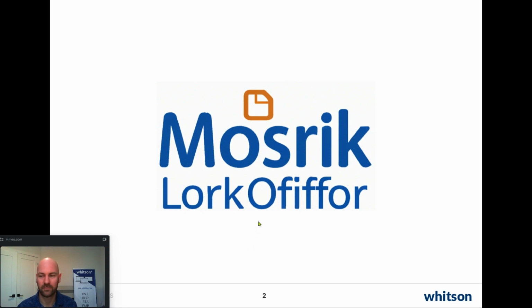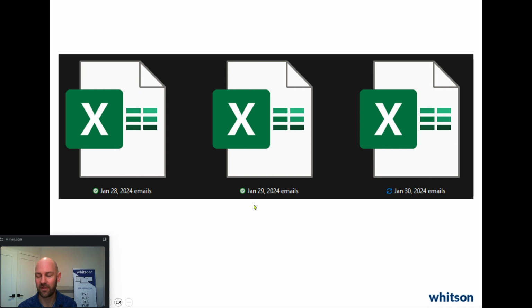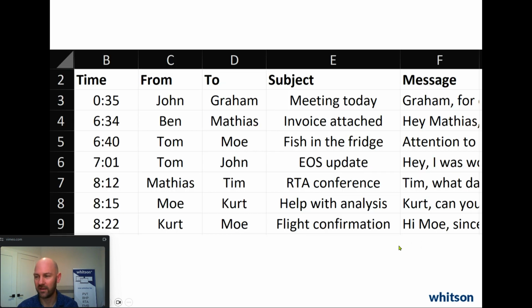And yeah, when I get to work in the morning, the first thing I have to do is go find this shared folder we all use. It's got a spreadsheet of each day's emails, and then I go find the newest one, which is up to date so far. Just to give you an idea, you open one of these spreadsheets and it has everybody's email for the whole company. And here, I guess Tom is telling Mo, hey, there's something fishy in the fridge or something.